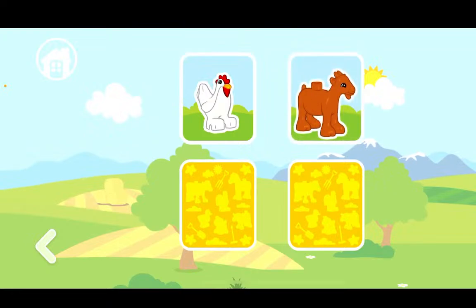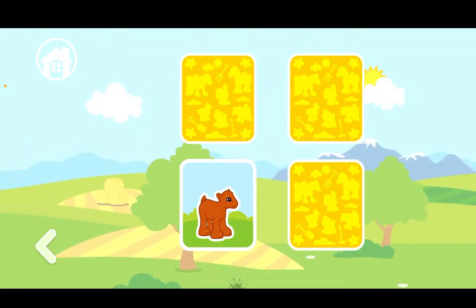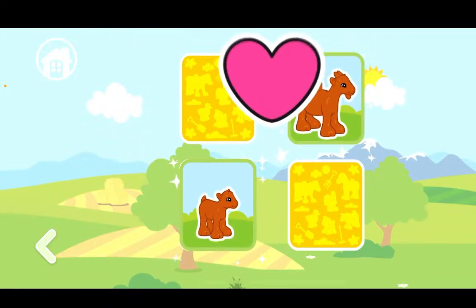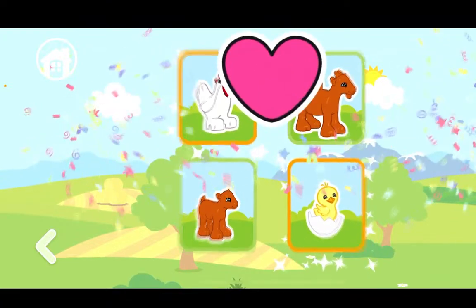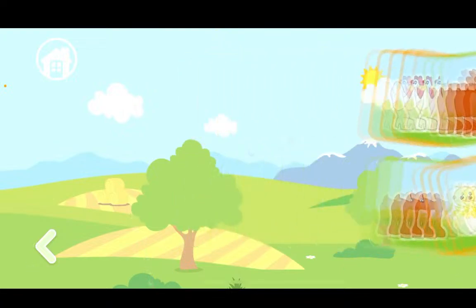It's a chicken. It's a goat. It's a little goat. We need to find his parent. Yeah. And there, little chicken. What's next?